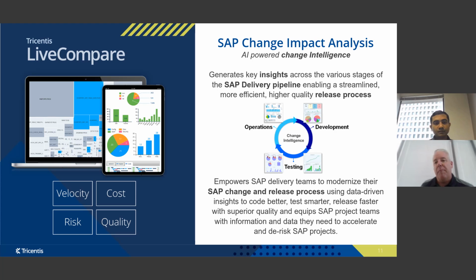So while it's building that risk profile, it's also keeping an eye on the lower environments. Let's say a transport or a ChaRM change comes into the QA or dev environment. It can immediately detect what the impacted objects are for that change simply by benchmarking it against another environment, whether it be QA or prod. Now, there are other tools that can show you the impacted objects, but it usually requires that you keep test documentation up to date, which is a manual process. This will do it automatically.